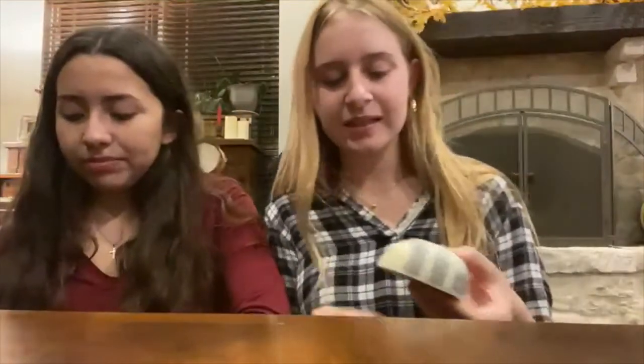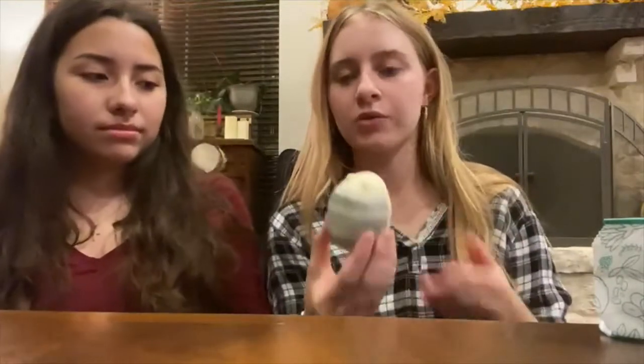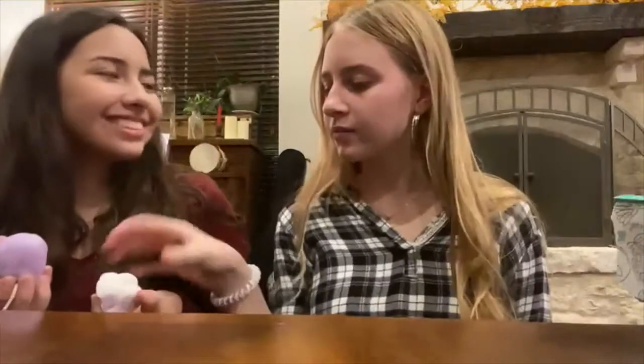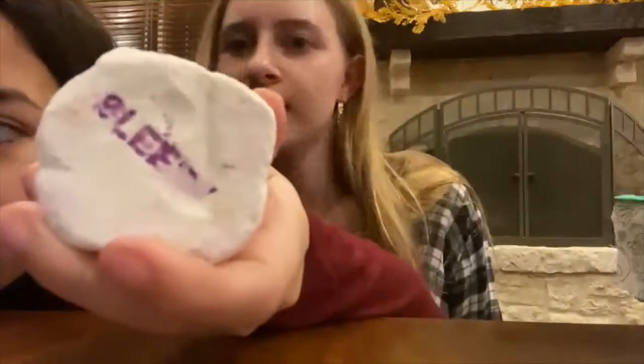It's this little bee, and apparently it's a shower oil, and you can use it more than once, and it has ground almond in it for exfoliating, so I thought that was cool. These are $3. Oh, wait. I don't remember. This one's for sleep, look. It says it.